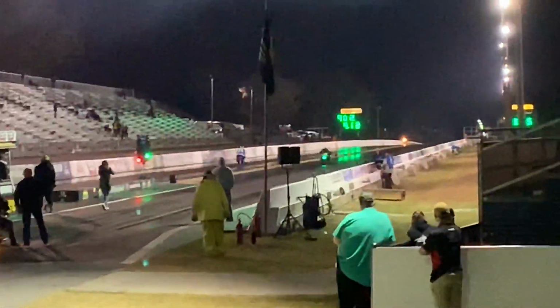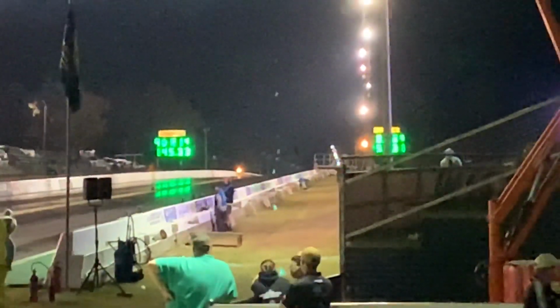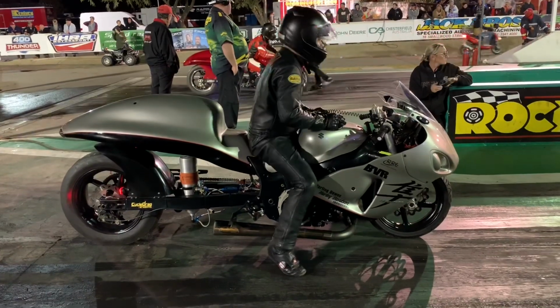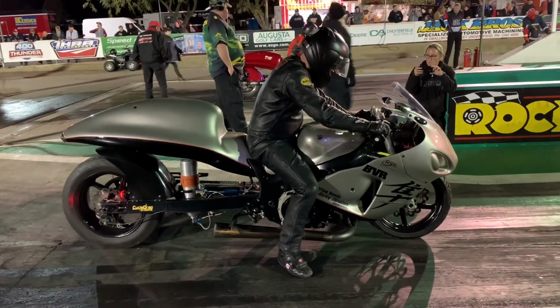Let's take you to that semi-final in progress. The Kawasaki of Skinner, right lane. The GSXR 1000, left-hand lane. Top end of the racetrack, win light coming on, right-hand lane. The ZX-14 is going to the final. 863. Breakout was .005 on the tree. It'll be Brandon's Hayabusa versus Skinner's ZX-14 in the final. That run coming to you.